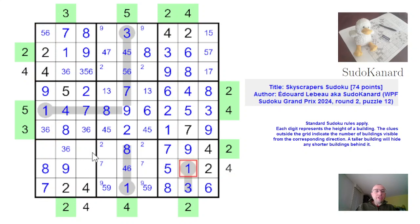Yes, I'm saying that there is a 1 here. 5 is not here, so in the column 5 is here. Yes, Sudoku is the key. That's a Sudoku puzzle after all. So this is 4, this is 5, 7, 1, 5, 4, 5, and 4.